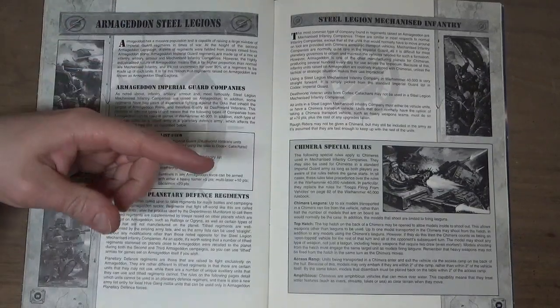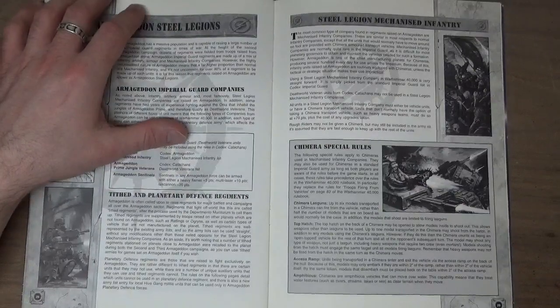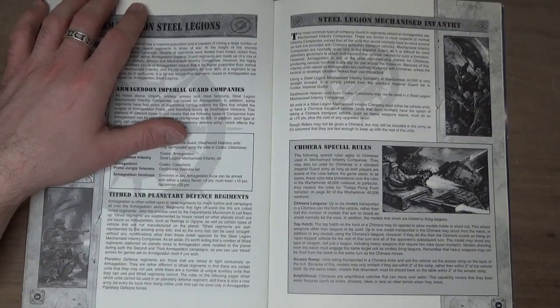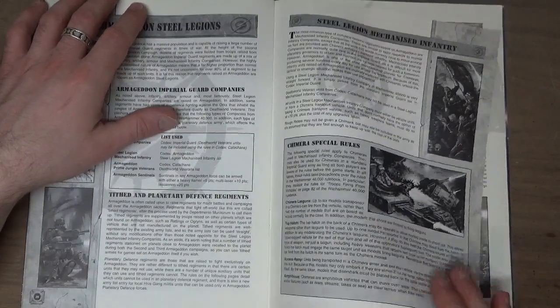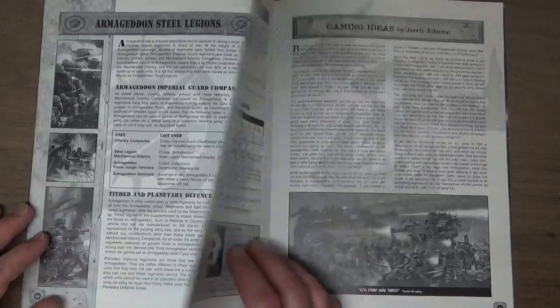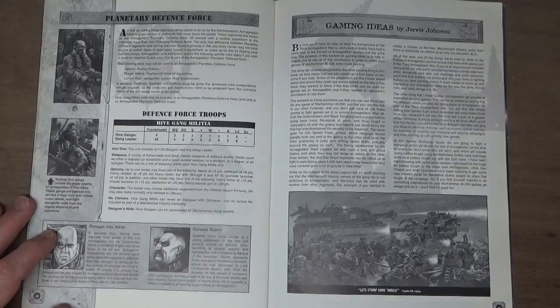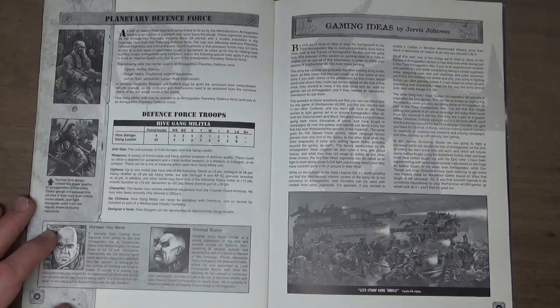If I remember correctly, in this edition, Chimeras were the best transports in the game, because they're amphibious, which means they can move over water. Treat all water features such as ridges, streams, lakes, or seas as clear terrain. That's cool. Yeah, I remember even back in this time that they were way better than your normal Rhino, because first of all, they have a heavy weapon on them. Second of all, they can fire all 6 lasguns out, which is awesome. And then the amphibious thing just makes it super cool if you even play with water terrain. Not a lot of people did, but it is what it is, right?